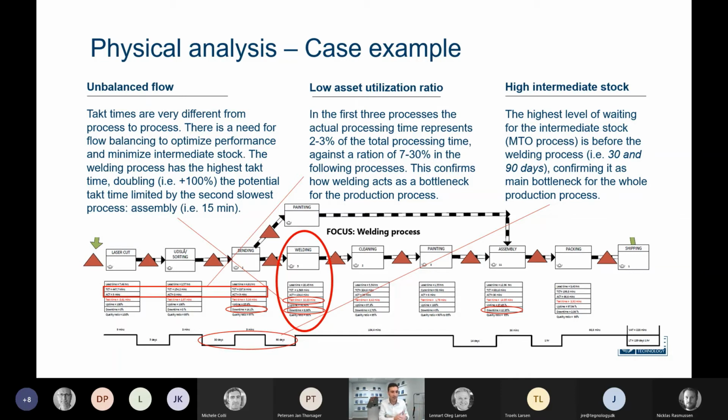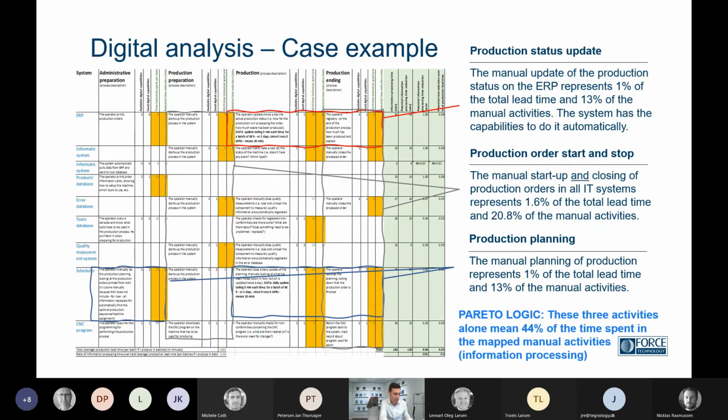Then you can map the intermediate stock, for example. And for this customer it was fairly important to know how the intermediate stock was piling up here and there before the processes. And we saw that due to the bottleneck, it was piling up to a certain extent, and this implied a certain cost. So we basically identified what the bottleneck was and more or less how much this bottleneck was costing the company. Then we mapped the information flow.